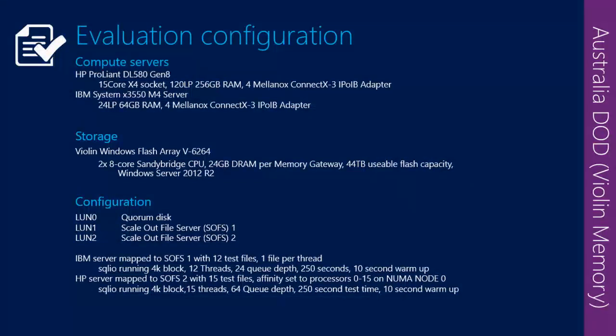For example, you can see here they had 15 separate databases, so they decided to use a system where they could dedicate a core per database. And you can see in the setup, they actually dedicated files per database. So they could do this, but they needed the storage to back it up.